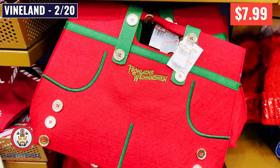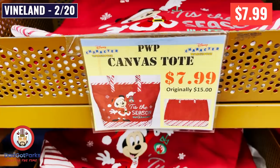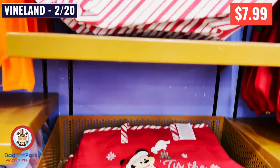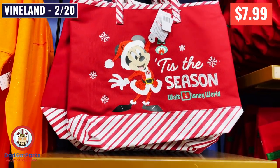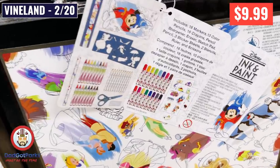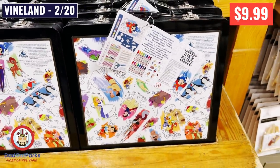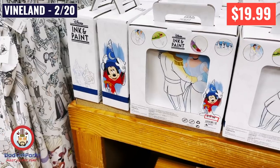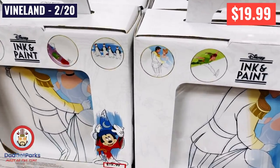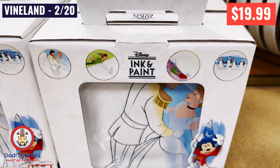All right, here's a big thing. These were $4.99 over at International last week. They're $7.99 here, as are the canvas totes. So you have to watch these videos so you can know if you're overpaying for an item, because these are only $5 at the other location. The ink and paint stuff is starting to dwindle down. They still have the art sets. They've got quite a few of the plates, but only this one design. And then no cups. They did have some of those paint can mugs though. I don't think I featured it, but they did have some.